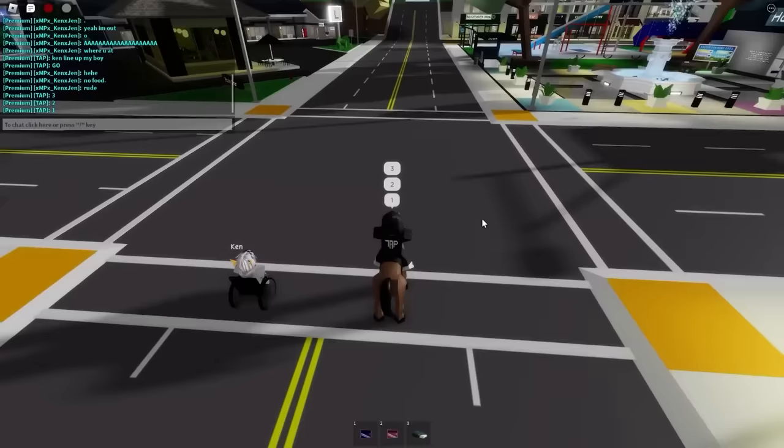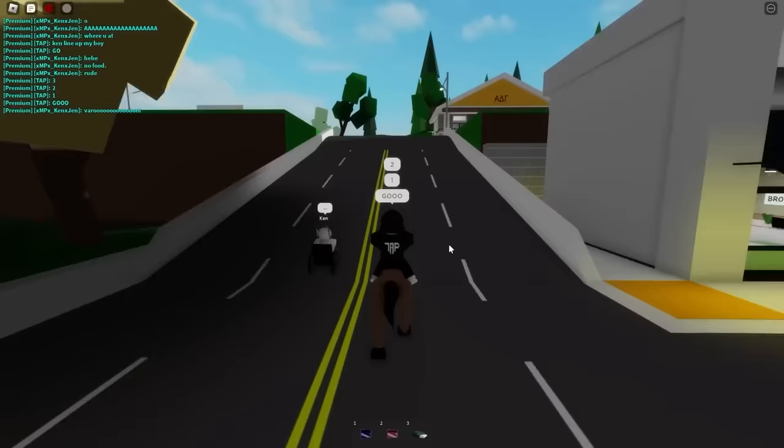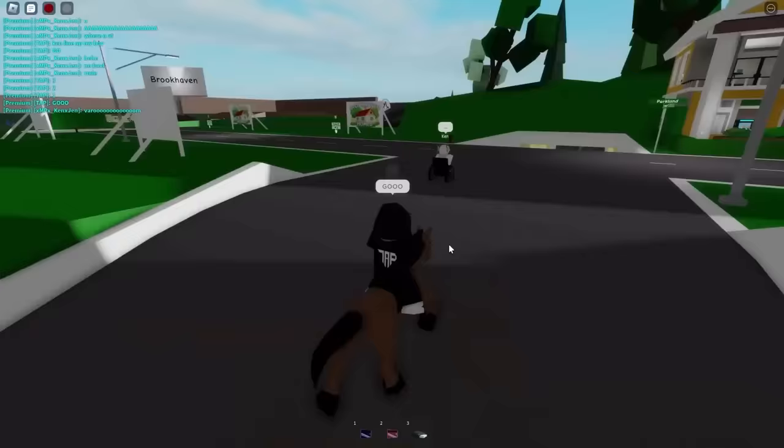Wait, no way he's peeing! What is this? He said vroom. Bro, how is a wheelchair faster than a horse? Okay, this is a scam. I've lost all faith in Brookhaven.